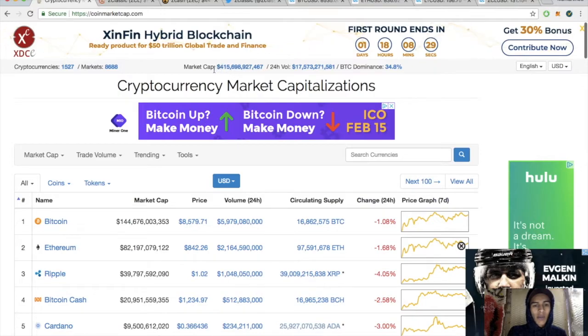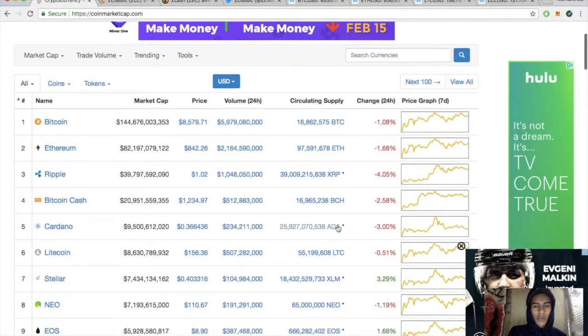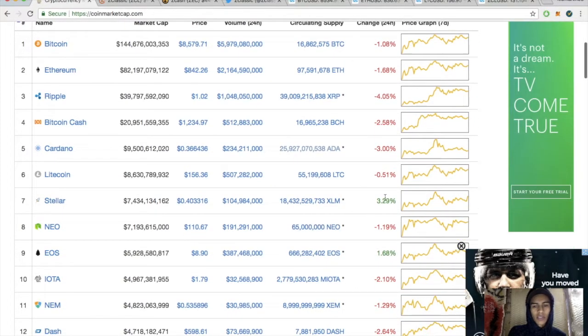market. Market cap sitting at 415 billion. Today's volume 17 billion. Bitcoin dominance 34.8. Bitcoin down 1%, currently hanging out about 8,500. Ethereum down 1%, sitting about 842. Ripple down 4. Bitcoin Cash down 2. Cardano down 3. Litecoin down 0.5%. Lumens is up 3.29%, sitting at 40 cents.